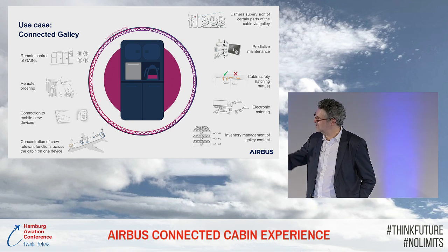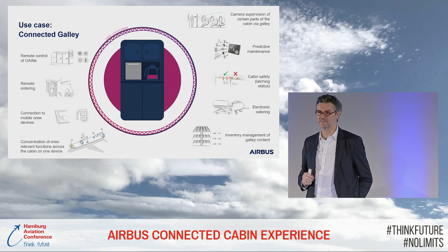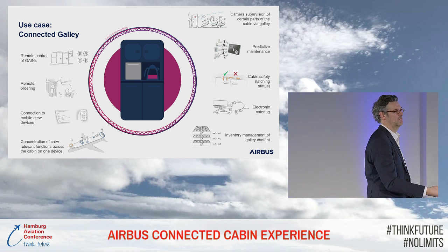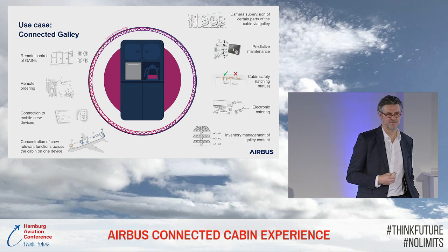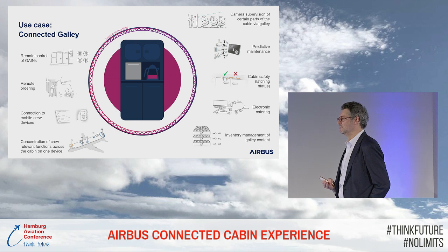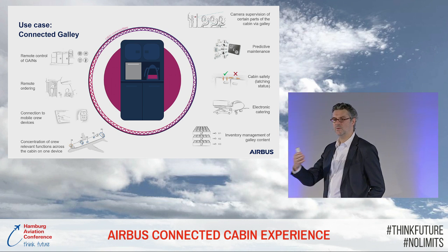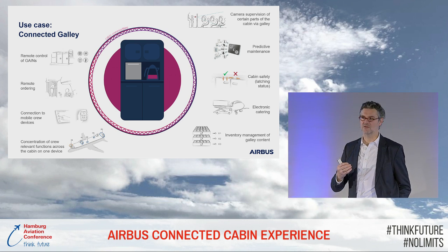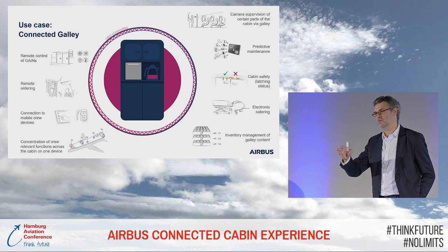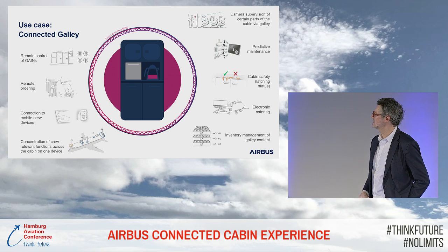Maybe it starts on the left side with some remote ordering. So you can order your beverage or your food from your seat with the in-seat system, or you can order it with your own device. It gets directly to the crew, and for them this is only a one-way service, and not two-way. It's not coming to your seat, going back, bringing you back and forth. No, go directly, get the thing you want. It's fast, everybody's happy.